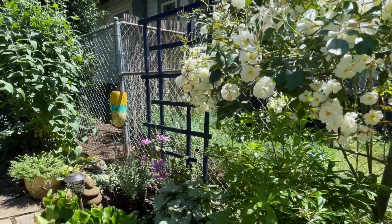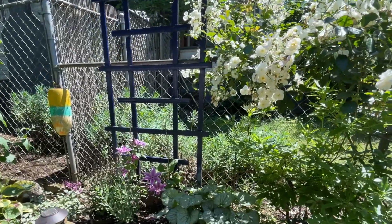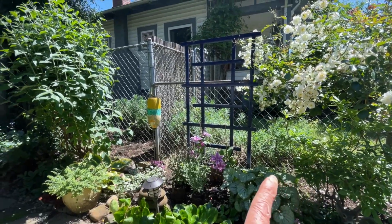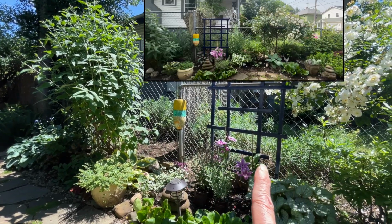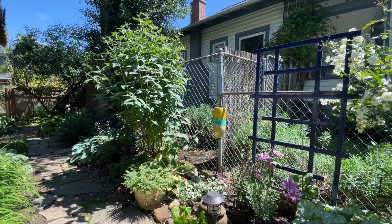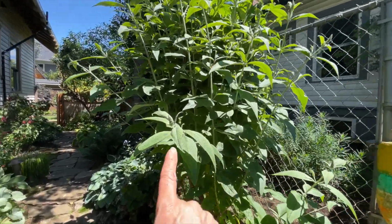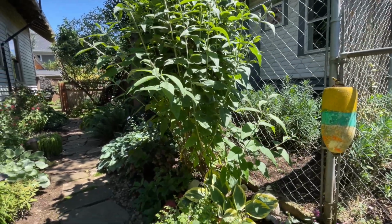Boulevard clematis, which came out this year. This one gets about 3 feet tall and wide, and it's just doing really great. But as you can see right through, and now I don't have to contend with any euphorbia coming into my yard, but rather getting quite a bit of sun for my butterfly bush here. And it is getting all of its blooms, as you can see. And this is a gorgeous butterfly shrub.